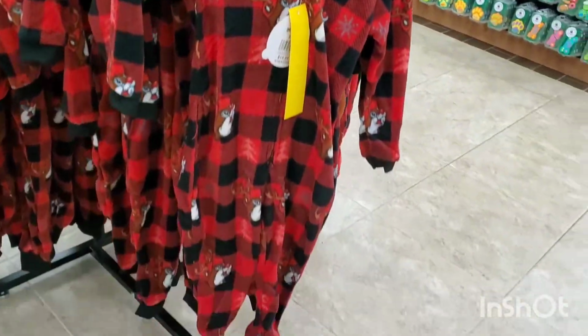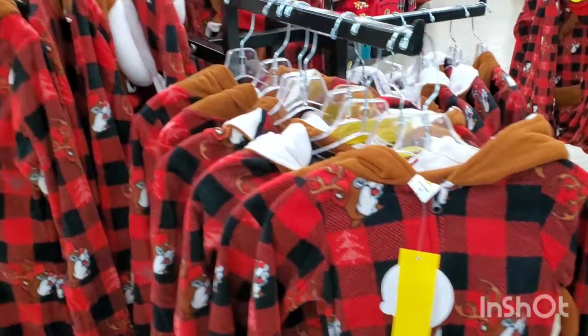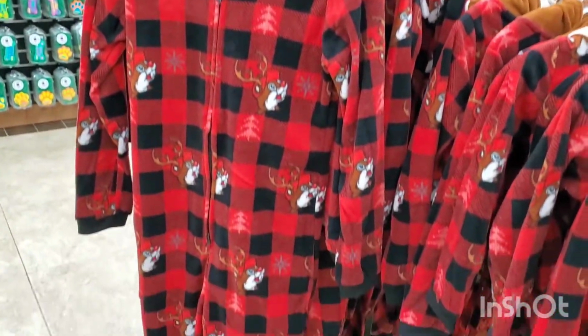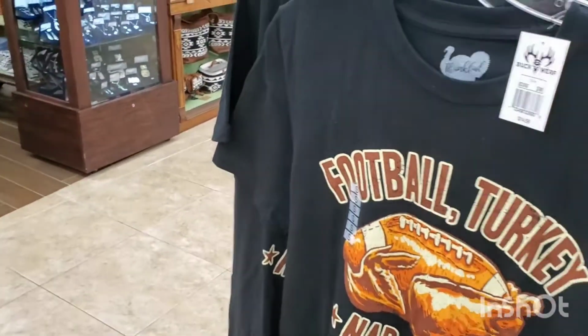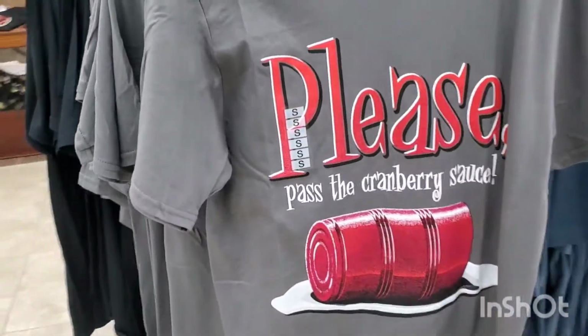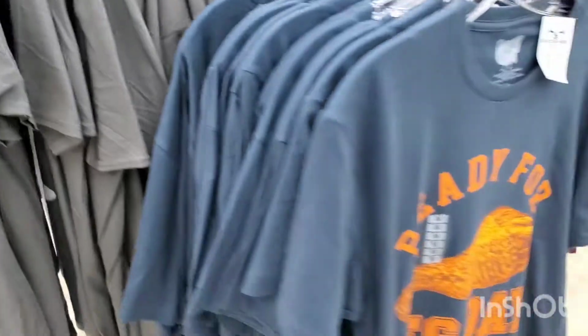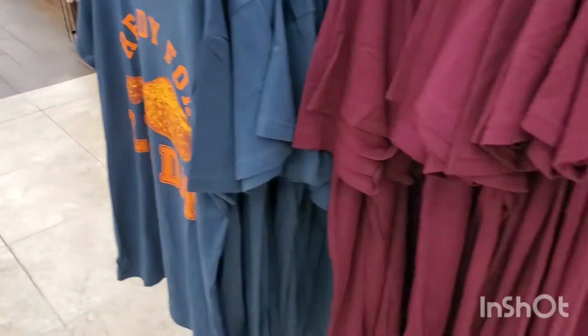This is for the little kids right there. So we saw Thanksgiving, we saw Christmas right here. Here's some other fun Thanksgiving shirts here. I love leg day. That's funny. Oh snap.